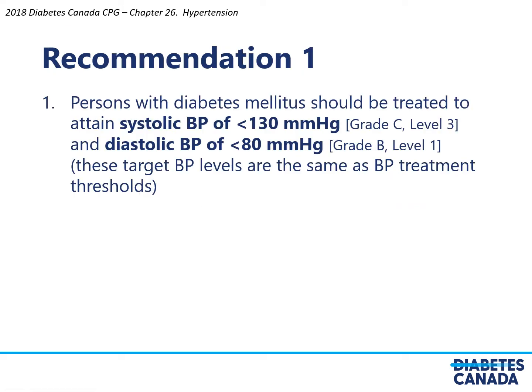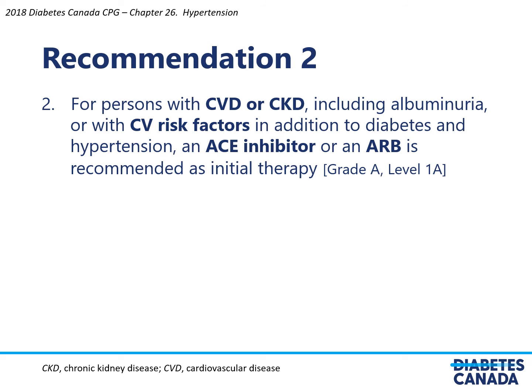Recommendation 1. Persons with diabetes mellitus should be treated to attain systolic blood pressure of less than 130 millimeters of mercury and diastolic blood pressure of less than 80 millimeters of mercury. These target blood pressure levels are the same as blood pressure treatment thresholds. Recommendation 2. For persons with cardiovascular disease or chronic kidney disease, including albuminuria, or with cardiovascular risk factors in addition to diabetes and hypertension, an ACE inhibitor or an ARB is recommended as initial therapy.